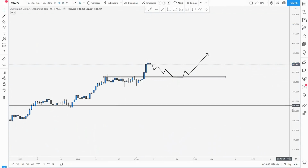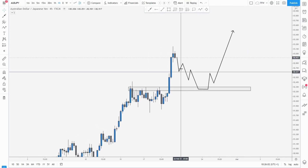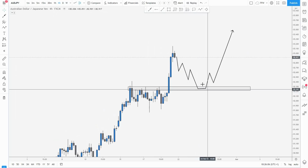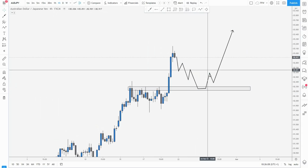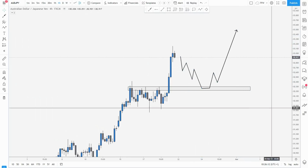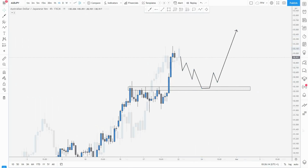So definitely at the beginning of the week, I'm going to be looking for a little bit of a retracement on the Aussies, then potentially a higher low formed. Maybe this could happen around Wednesday, and then maybe again Thursday and Friday can take us into the highs. So this is the plan. Let's just stay patient and let's see how Monday opens for us.